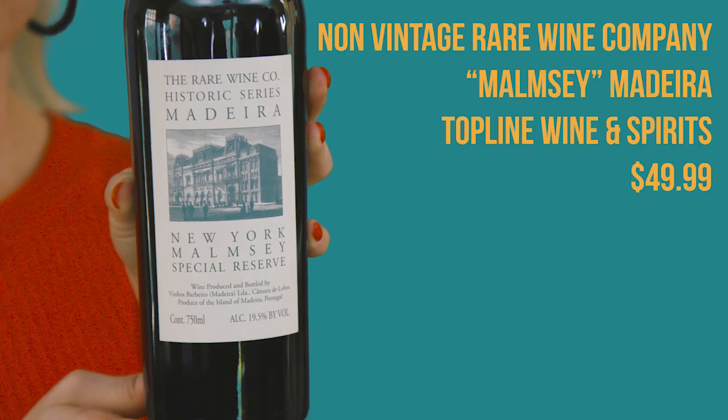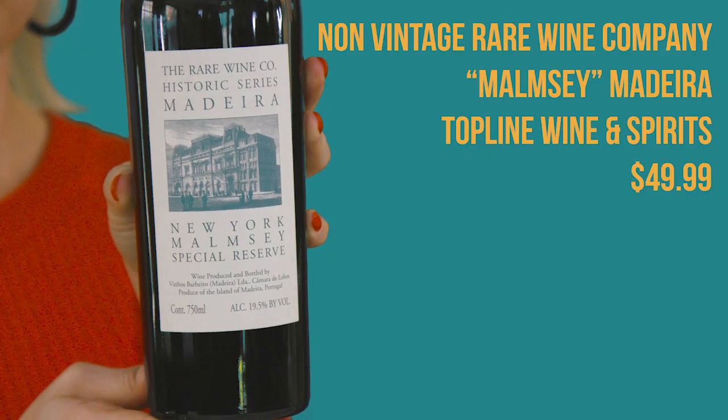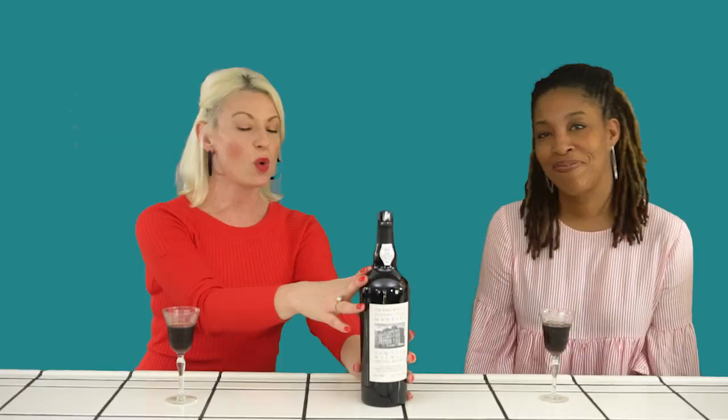Pro tip. So next, I have for you a dessert wine. A rare wine company, New York Special Reserve Madeira. So this is a little bit pricier. But the thing you need to know about Madeira is that it will last you forever. You can put this in your cupboard and it will literally never go bad.